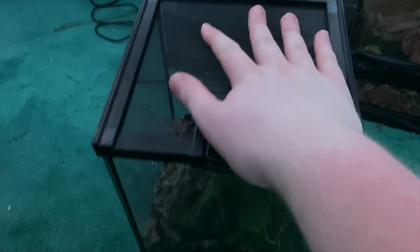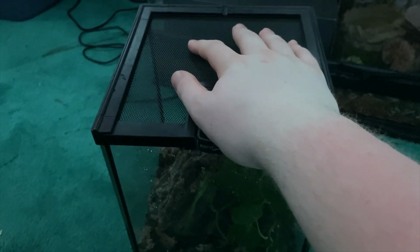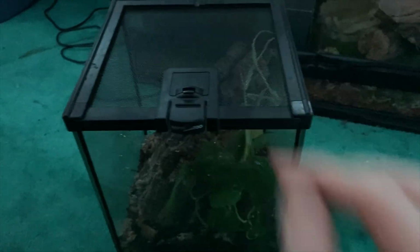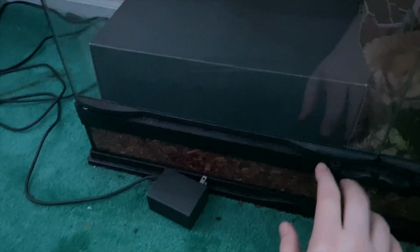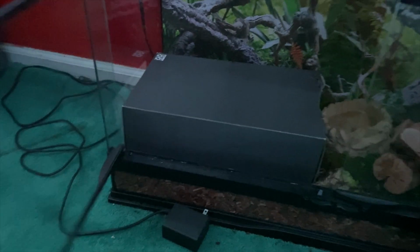Considering that this is empty, we can stop talking about it now. So let's move on to something more exciting. This. What's in here? Well, this is a ball python. However, there's something interesting about this ball python because, let me show you.